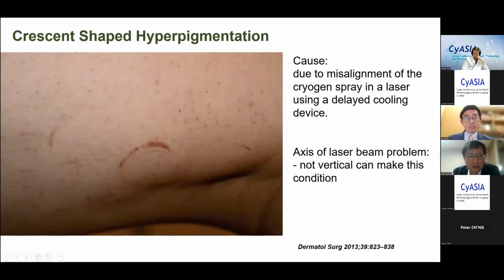And then, it's not that common, but sometimes you can encounter this problem. It is a crescent-shaped hyperpigmentation. In the studies, they said it is due to the malalignment of the cryogen spray and the razor. But I think there's also some opinion that excess laser beam angle is a problem. If it's not very close to vertical, it can cause this condition as well. I think it is one of the causes of this problem.